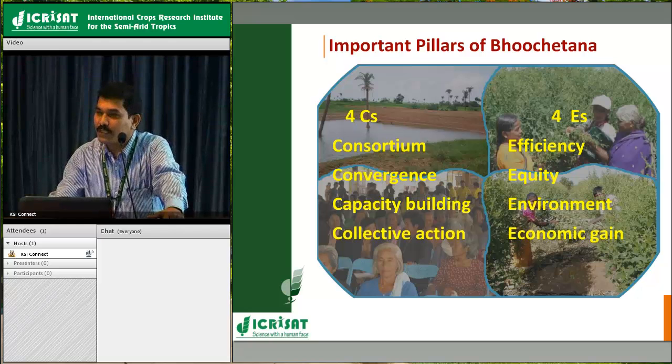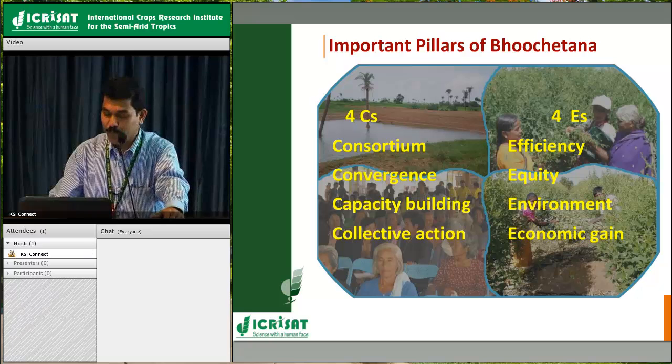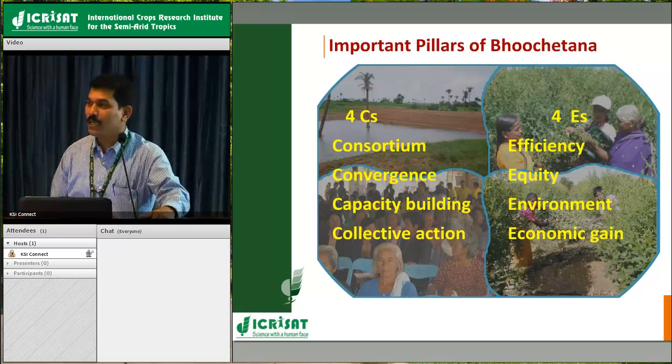And then convergence. Convergence is not only about human and financial resources. It's also about converging different resources actually. Here in this particular case, as you Indians may be aware, the Department of Agriculture is receiving funds from different channels, from the central government and also from the state governments. They target the same thing, like productivity enhancement or rejuvenating the agriculture system, but they are coming from different channels.